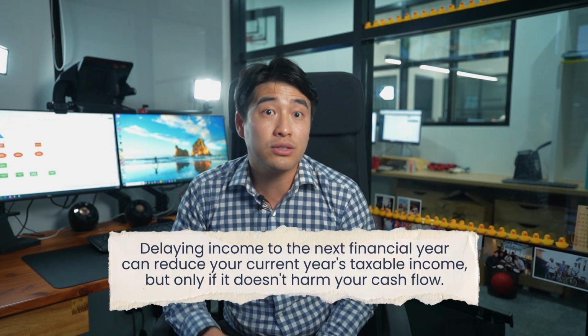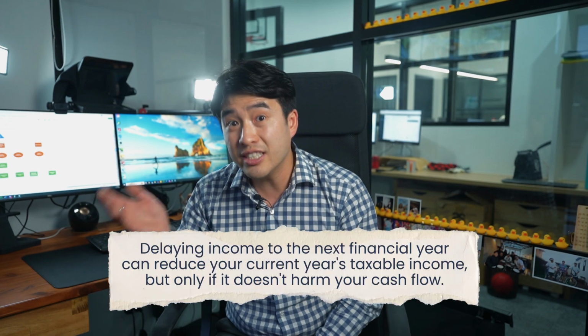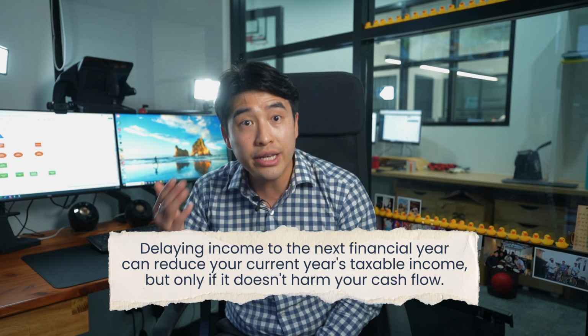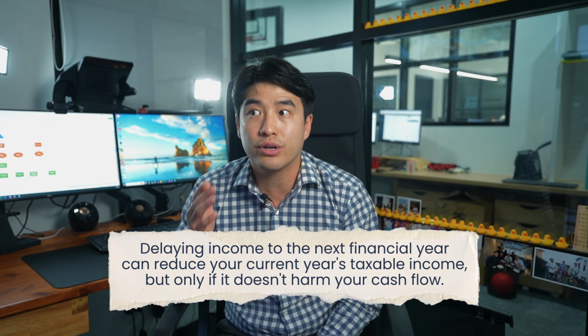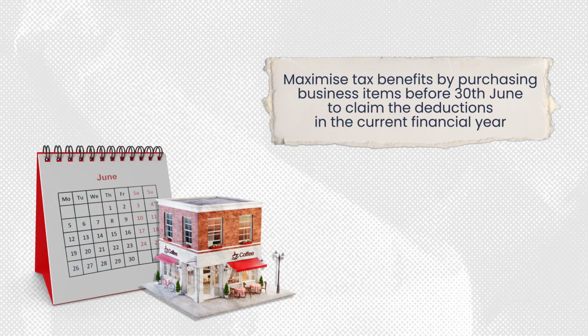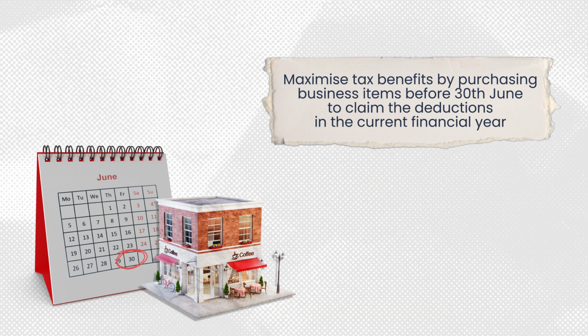However, if the income is not received until the next financial year, this means your taxable income for the current year will be less. But you should only consider this if it doesn't impact your cash flow severely. If you know you'll need to make tax-deductible purchases for your business in the near future, consider buying before 30th of June. This allows you to claim the tax deductions in the current financial year.